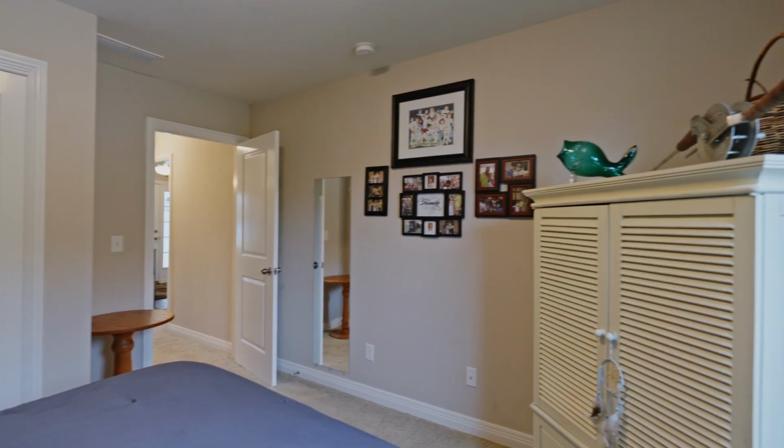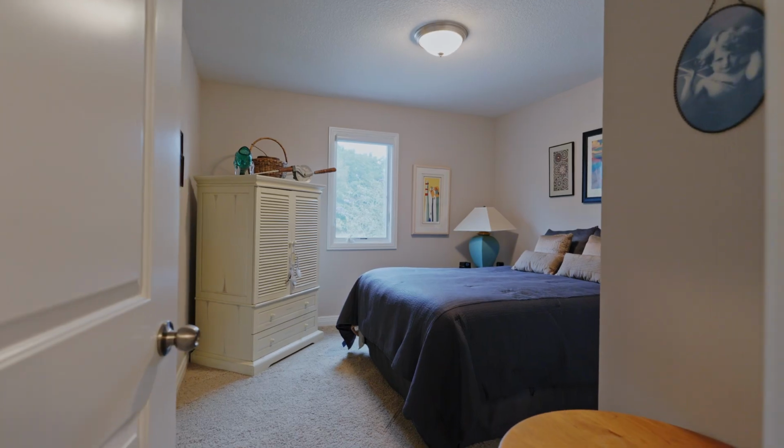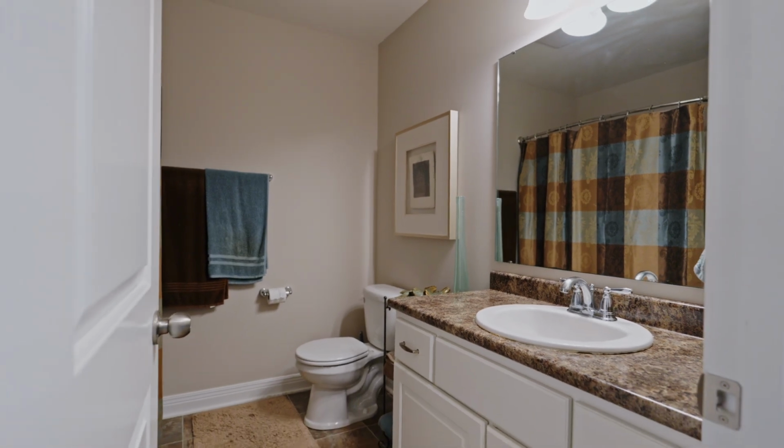And of course, we have the split bedroom plan that everybody wants. Master located on one side, 2 bedrooms on the other. We have a great triple window in the front bedroom. We have the back bedroom that has the awesome views of your private backyard. And then you have the full bath that separates the two.